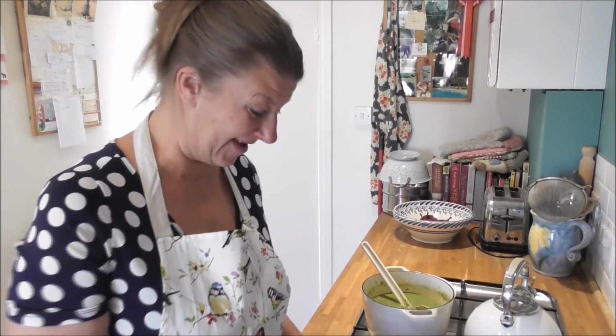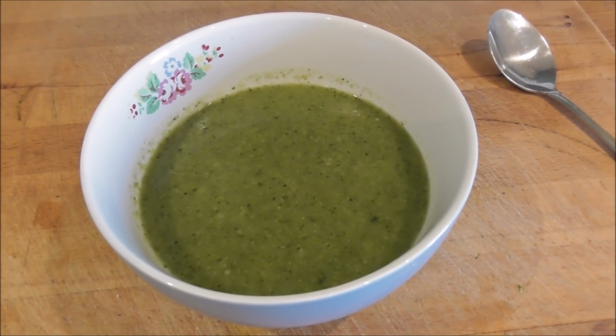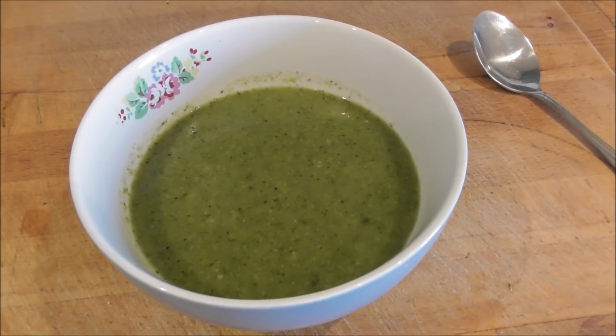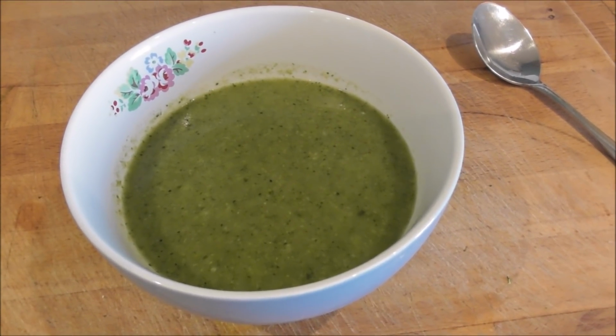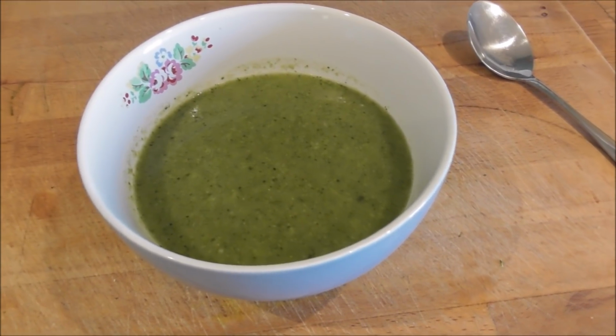Actually, shall I show you in the bowl? No, I'm not going to hold the bowl up. You can come down here. Whoa, scrumdiddly. Tell me you don't want a bowl full of this. Oh, the smell is divine. It's so subtle. Right, let's dive in.